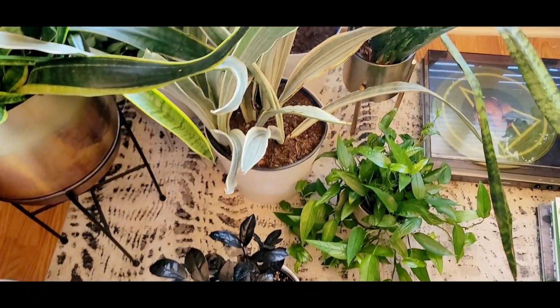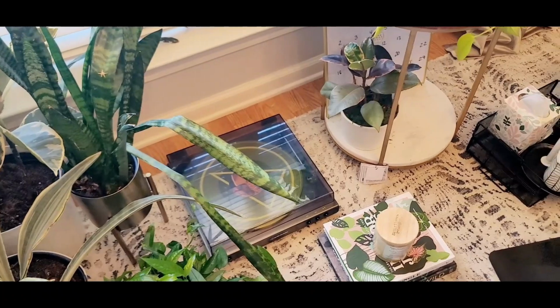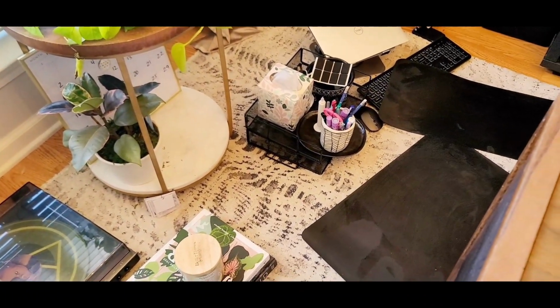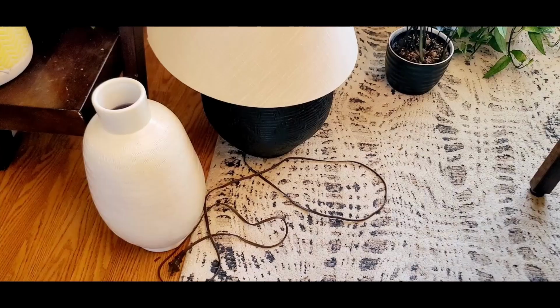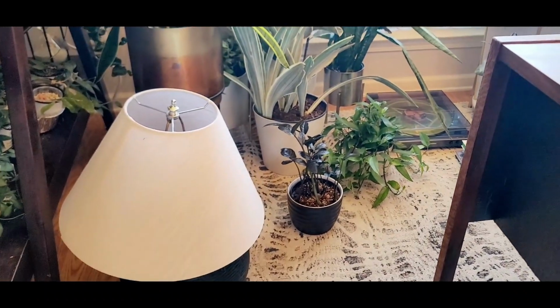Here's a quick peek of the office essentials and home decor that we are going to be bringing into this home office transformation. Also, I want you all to know this home office doubles as my plant studio because I am a plant mom.